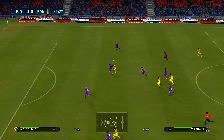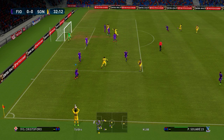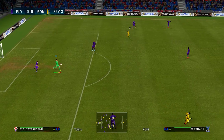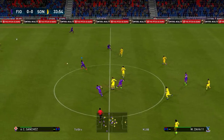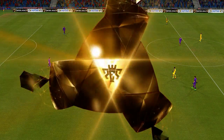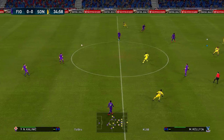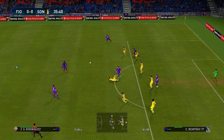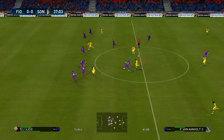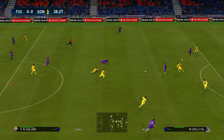And it's Benteke. Oh, good ball. They get a throw in. Now it's Benteke. Badel. Oh, that's a foul. Free kick's been given. Decent clearance now. Can anyone get on the end of it? Townsend. Sanchez. Not long till half-time, and it is still goalless.